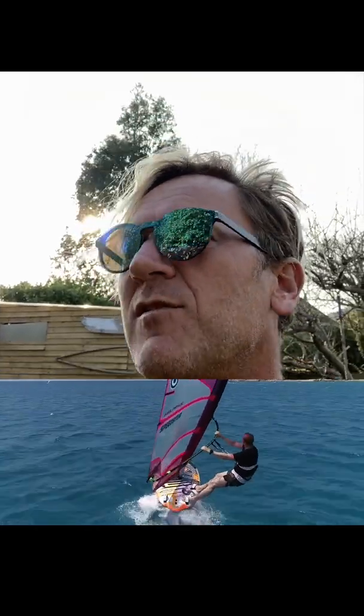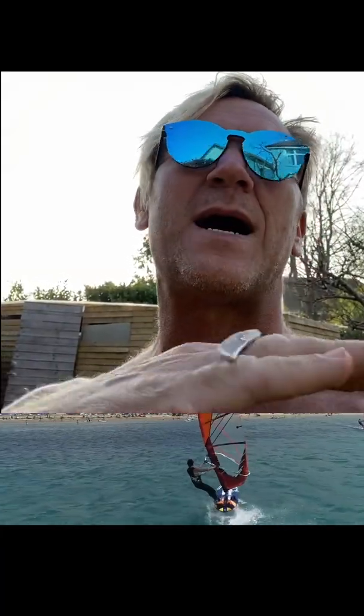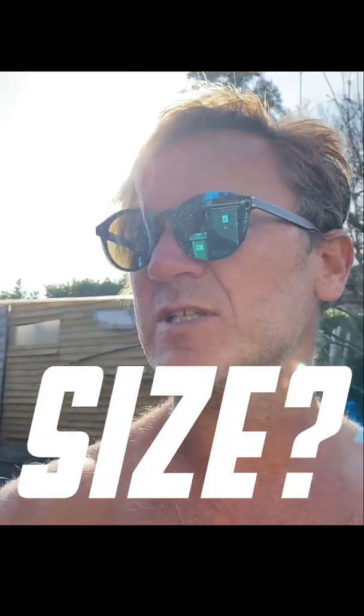So you have to sail a waveboard or a freestyle board upwind on the rail. That's how you do it. For almost every free ride board and every slalom board and every racy board, the fins are over 32 centimeters. There is so much lift from that fin, you can drive into it and rely on that to power you upwind. So fin size, what size should you use?